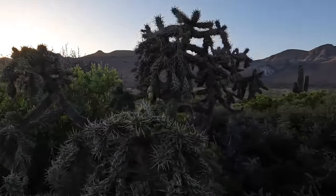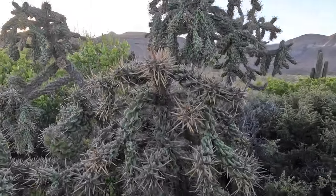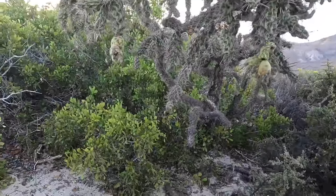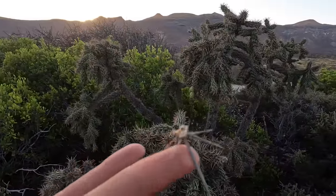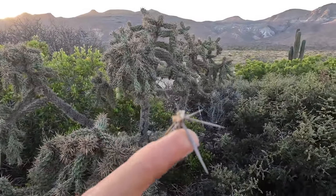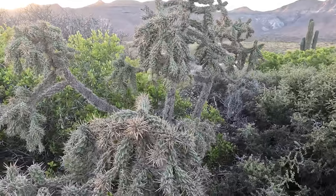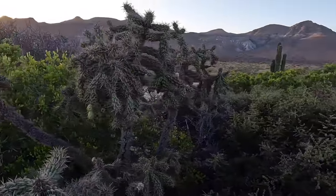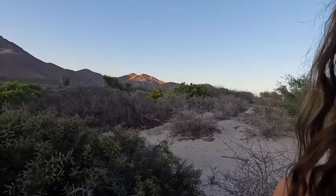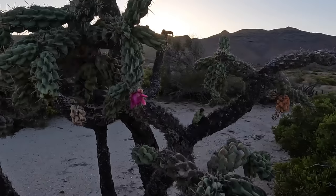Look at those. Something so spiky. Oh my god, look what I stood on. Just stood on that. That hurt. Ouch. Everything is very spiky in Mexico. The land of the spikes. The land of the spikes, guys.